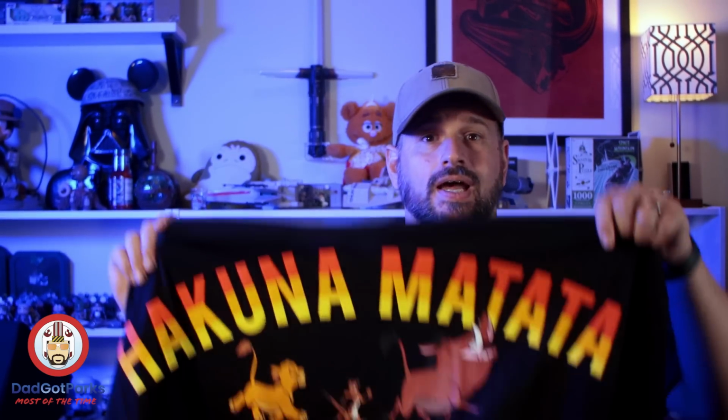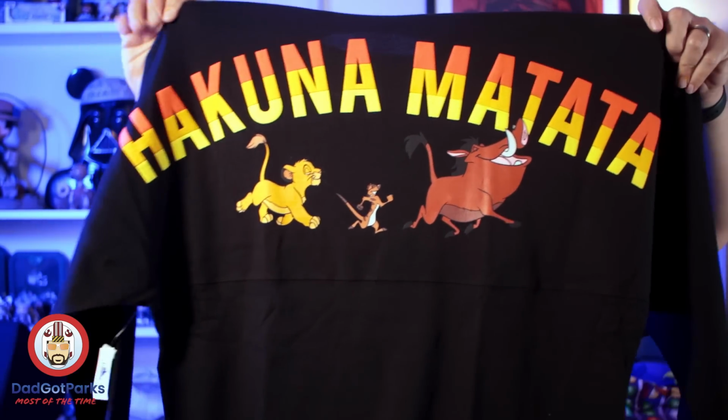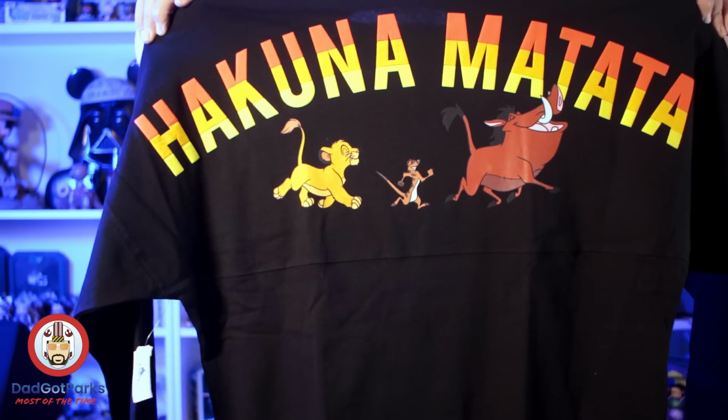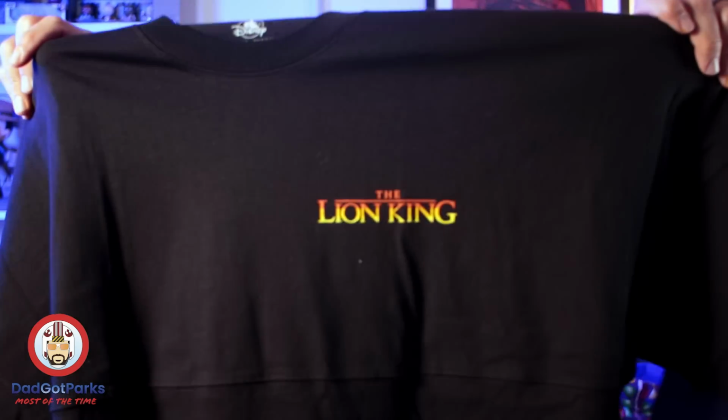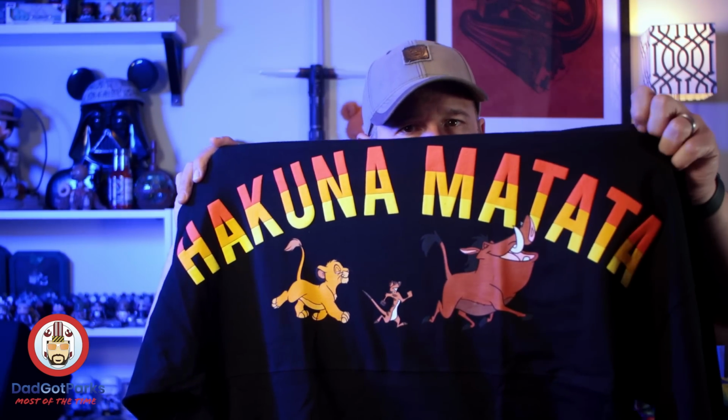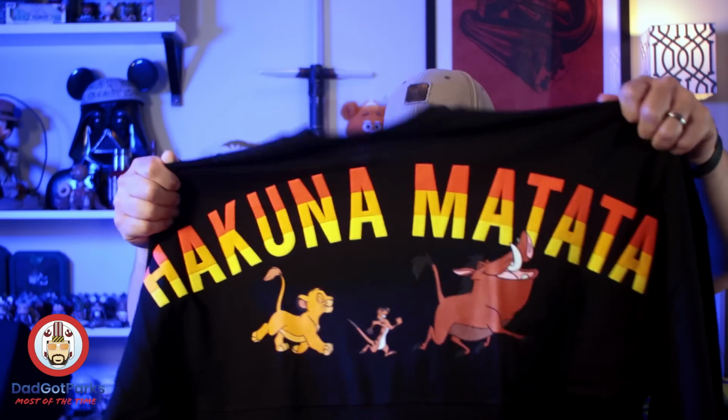Hakuna Matata. No worries. They have some of the Lion King Spirit Jerseys there. They're in and out of the outlets right now, but they had a couple. These were also $24.99, $17.50 after the discount. Of course, most of the Spirit Jerseys are like $70 retail normally. So it says The Lion King on the front and Hakuna Matata with the trio on the back.